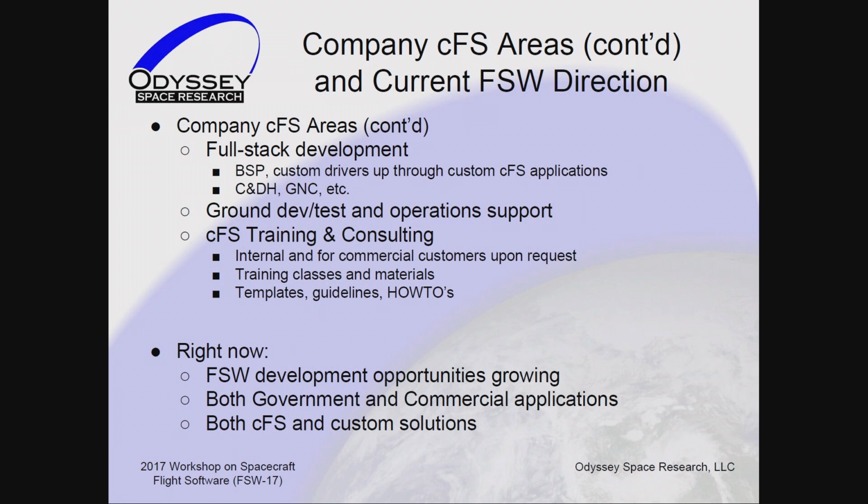Another thing that's been a little surprising is that for multiple customers, we've had folks ask us for some training consulting, because CFS is awesome, but it's a rich ecosystem. To put that ecosystem to work, to pull your schedule to the left, you kind of want to go ask somebody who's bothered to spend time plowing through it rather than plow through it on your own. That can actually be an interesting time saver for projects, and that's been kind of nice. We've got a lot of flight software development going right now for government and commercial apps, and so we're growing, and that's CFS and custom solutions both.